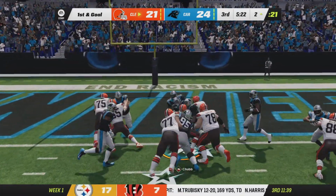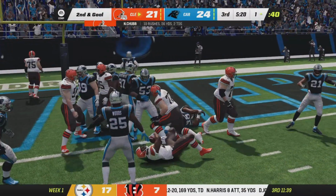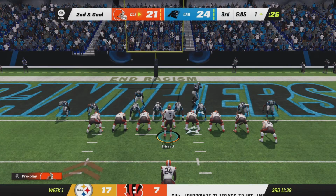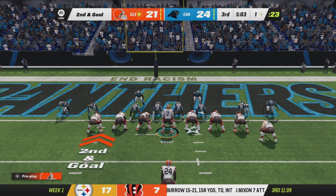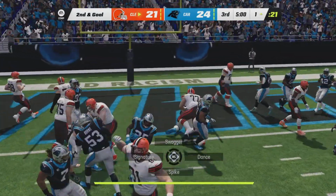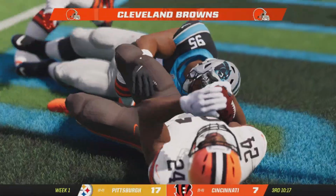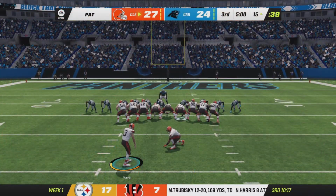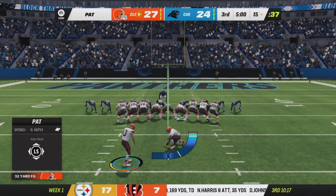They'll run with Chubb, and they will stop him after a fairly minimal pickup. The lone man in the backfield here is Chubb on second and goal. He'll get it up the middle, and he's in. Touchdown, Browns. Nick Chubb with now 3 Week 1 touchdowns.